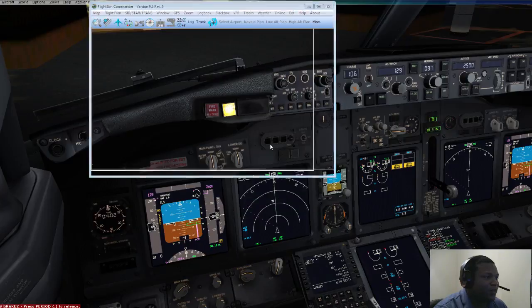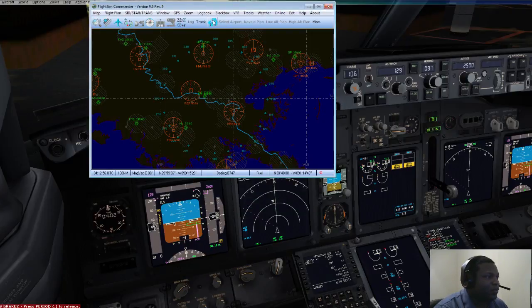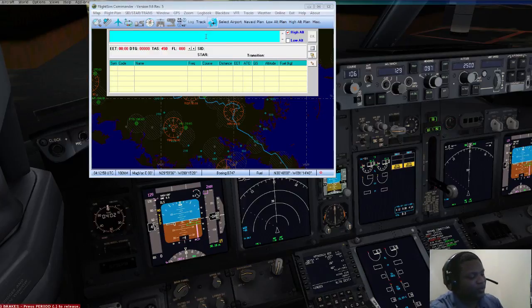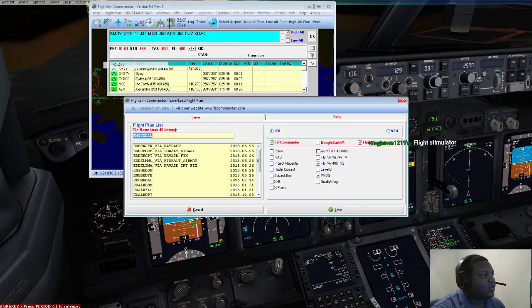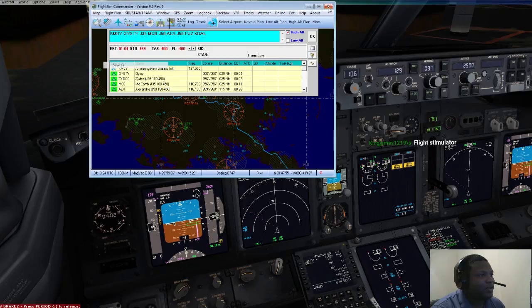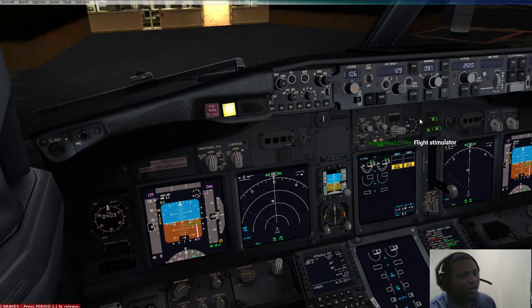So no big deal. We're going New Orleans to Dallas Love. So KMSY, KDAL. Bam. Cook us up a flight plan. Looking right at an hour. So not bad. Alright, so an hour and 4 minutes. We're looking at a distance of 469 nautical miles. So we're going to save that flight plan. Save as. Bam. Done. We're done.